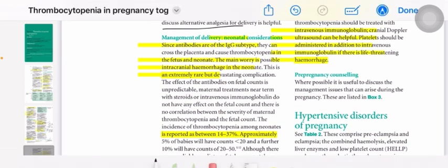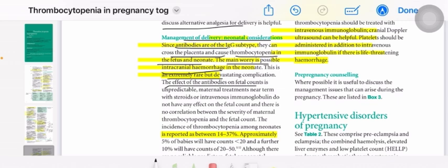So, what about management of delivery, neonatal concerns? Antibodies are IgG subtype that can cross the placenta and cause thrombocytopenia in the fetus and neonate. The main worry is possible intracranial hemorrhage in the neonate. This is an extremely rare but devastating complication. The effect of antibodies on the fetal count is unpredictable. Maternal treatment near term with steroids or IV immunoglobulins does not have any effect on the fetal platelet count, and there is no correlation between the severity of maternal thrombocytopenia and the fetal count.